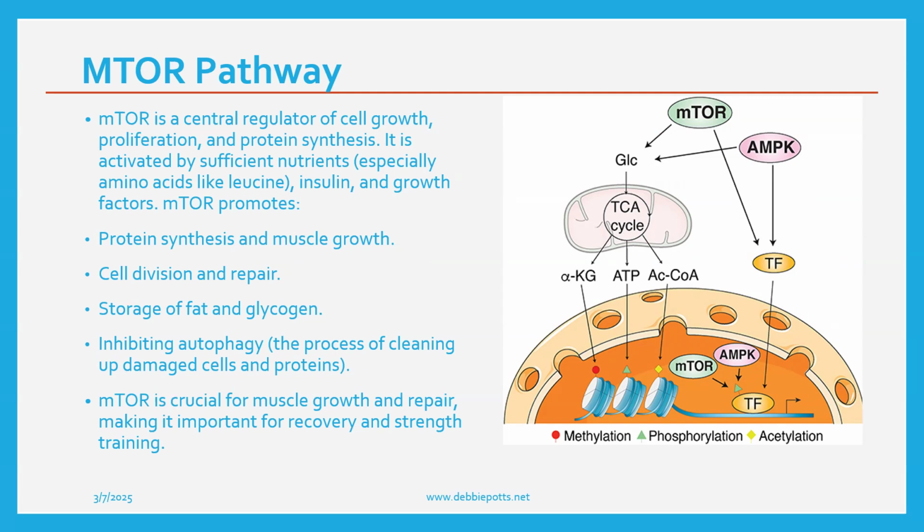Insulin. So insulin isn't good or bad, same with cortisol. We need it, but just the right amount. And insulin is helpful there. And growth factors and mTOR promote synthesis and muscle growth, which I want, cell division and repair, a good thing, storage of fat and glycogen, maybe if you need it for fuel, and inhibiting autophagy.